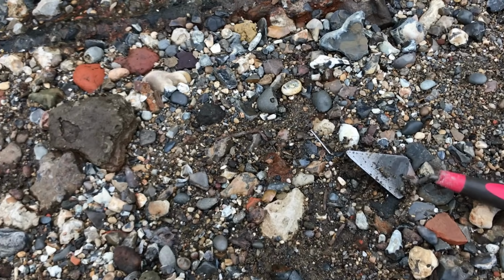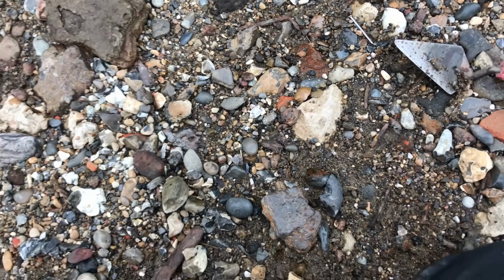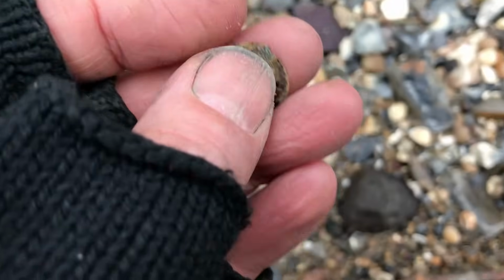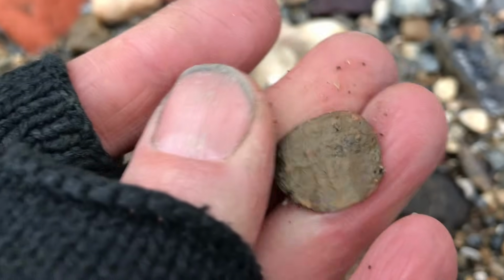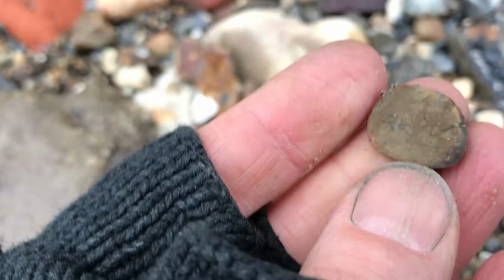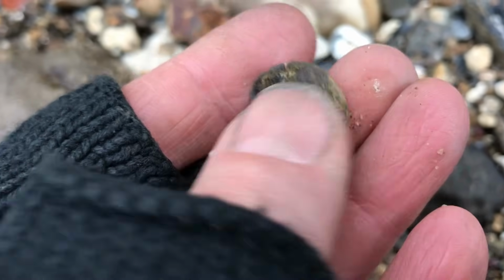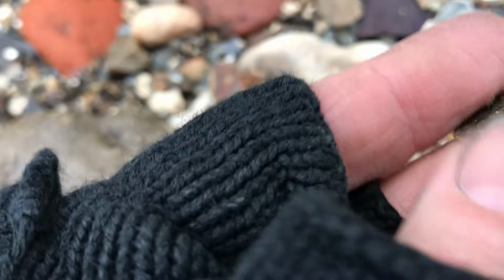There is a very coin-like thing down here, but it looks worn. So let's have a look and see what we've got, and whether it is a coin at all. Okay, well, yeah, I mean, I think so. What is that on there? Okay, I need to get this home, give it a clean, and we'll have a look.